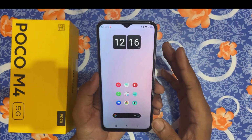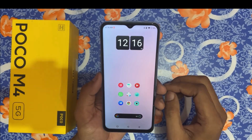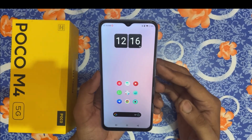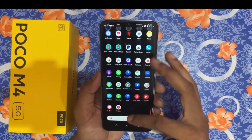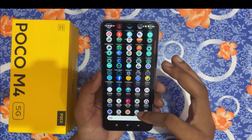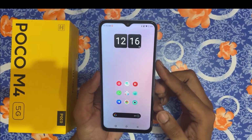Also, there are a few small issues in the camera app which I will talk about later. Also, due to the UI issues and lack of optimization, this 90 Hz display doesn't feel like 90 Hz. Honestly, I have been using a 60 Hz display so far, and even using this it feels like I'm using a 60 Hz display. So that's one of my issues.